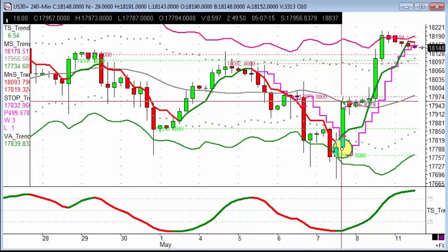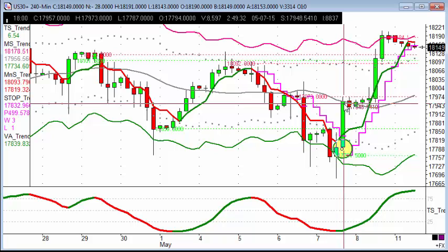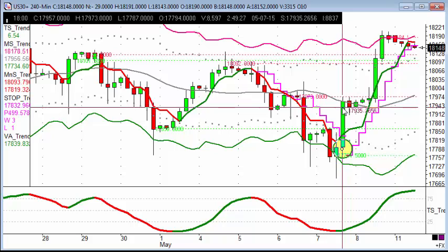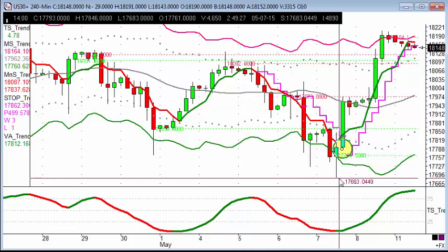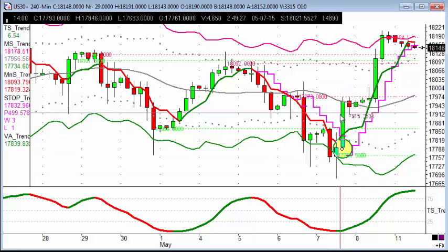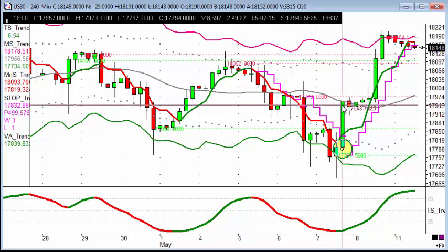So for clients that saw this, your entry point there was, of course, at 6 o'clock, Thursday the 7th of May. Your entry position there, the numbers, 17957. Stop, well, a bit of a technical position there, right about 17678. Roughly, that sort of area. Gives it a lot of breathing space. It's quite a big stop to be fair, but doesn't matter.